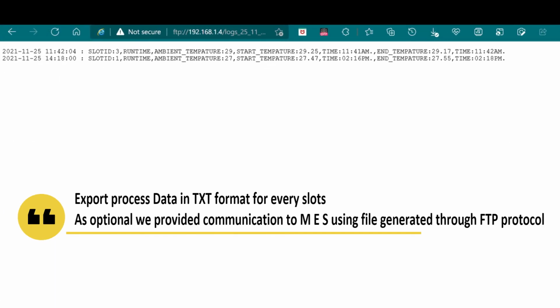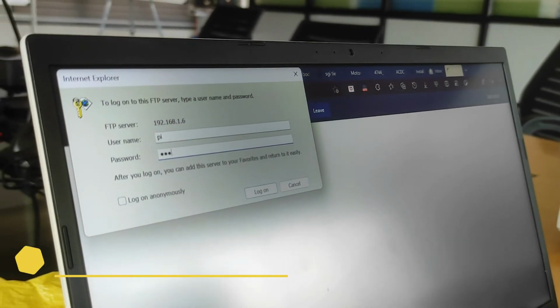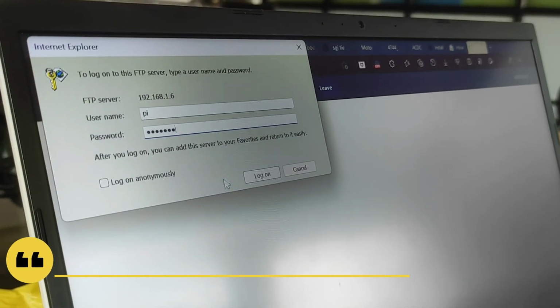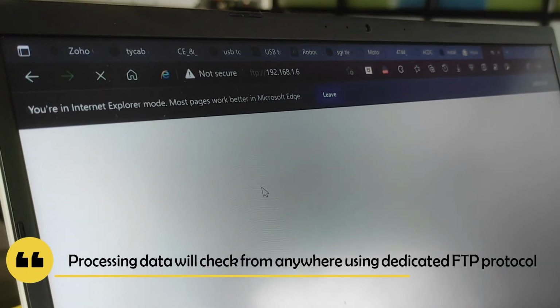As an optional feature, we provide communication to MES using a file generated through FTP protocol. Processing data can be checked from anywhere using the dedicated FTP protocol. Log in through FTP to view previous history.